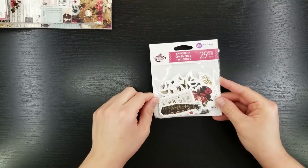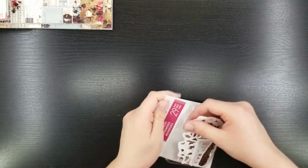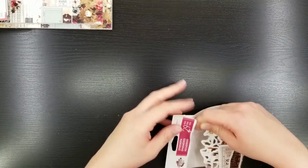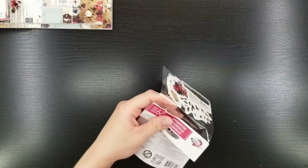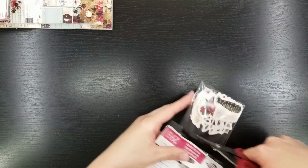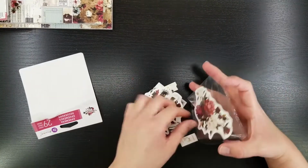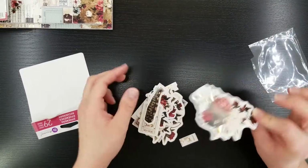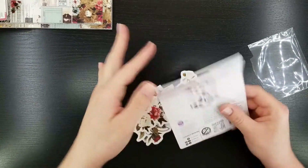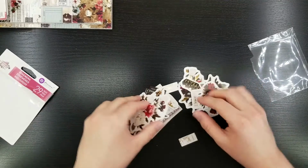So this is another ephemera pack. This one has 29 pieces, and this is a different ephemera pack than the last one. I think I'm just going to cut this guy open for you. It's a similar idea, but there are just different ones in here. And on the back of the packaging, they show all the ones that go into this one.